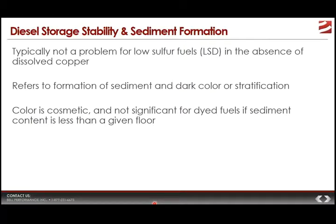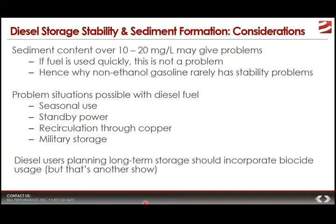That sediment floor, well, you can see that if it's below 10 to 20 milligrams per liter, then it's not typically a problem. It's only when sediment content in the fuel goes over that amount that it starts to give problems. Now, if the fuel is used quickly, then the fuel doesn't really have that much time to form sediment. The one exception to this is if you have a fuel in a storage tank that has some amount of biodiesel in it, and there are some sediments and things being formed in there that are due to microbial activity.